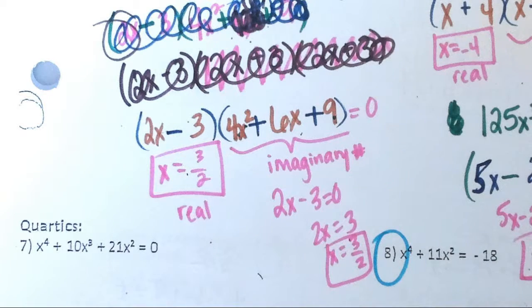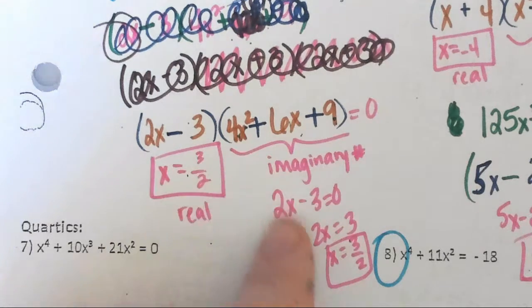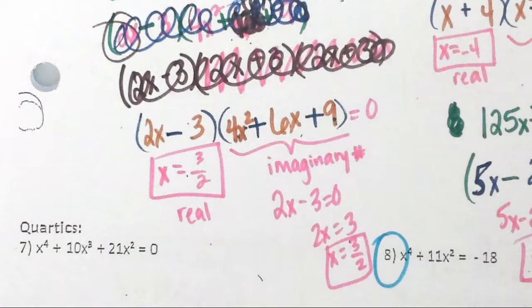I've asked every class period and they've not known the answer. It's a formula that we've used before. First person out of all the classes who actually came up with the formula. Okay, it's the quadratic formula, negative b plus or minus the square root of b squared minus 4ac.